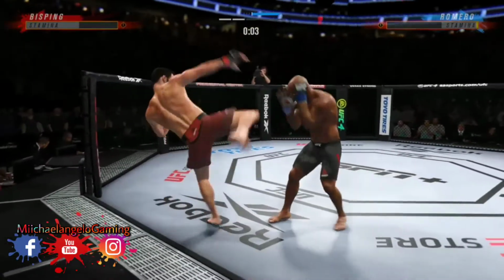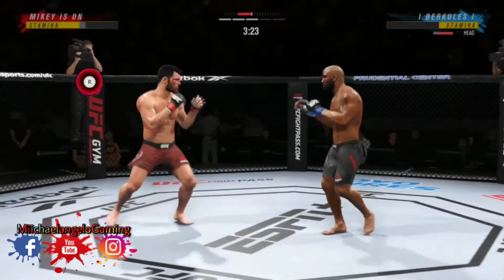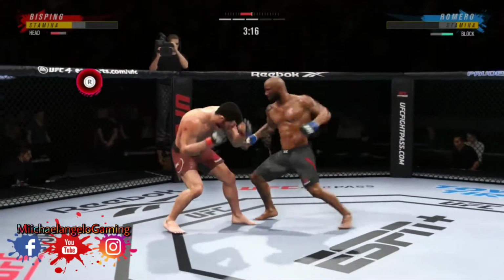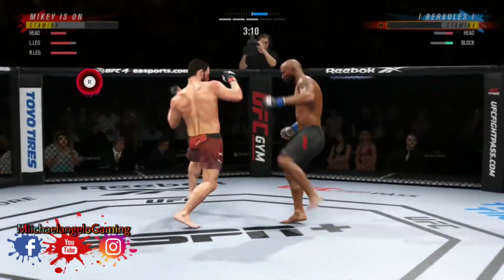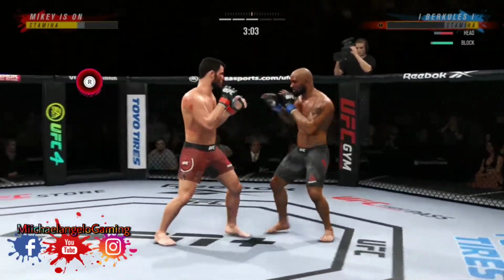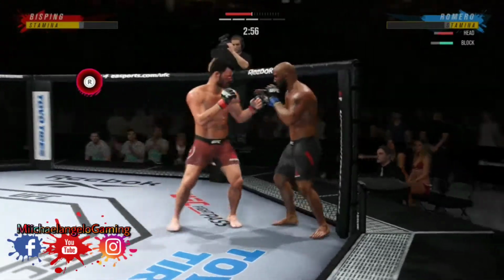Stuffs the takedown there. How good is his takedown defense? Much improved defensively as he blocks the shot. Oh! What a fantastic strike to throw at the exact right moment. He deserves this moment. Go finish this fight.